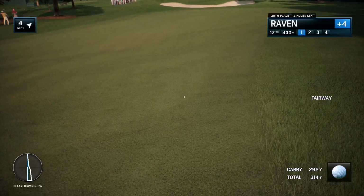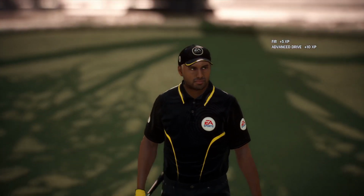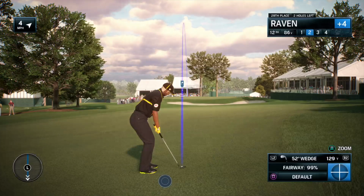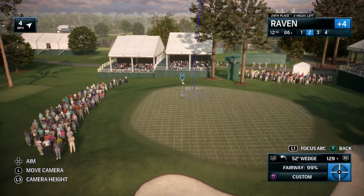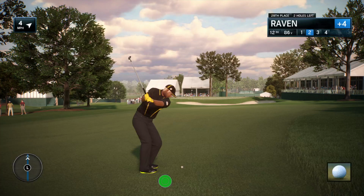Well, it is nice to have that one in your bag, to be able to hit it that long. Yeah, that has to be at least 315 yards. Frank, this is a position where a player is absolutely licking his chops here. Good chance to make a birdie. Yeah, this is when this game just looks like fun.